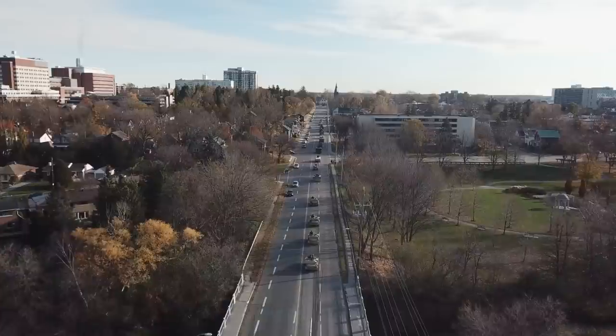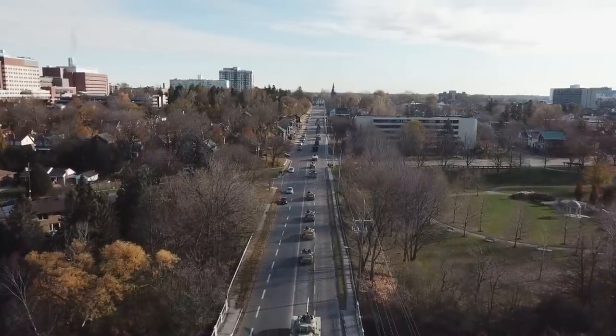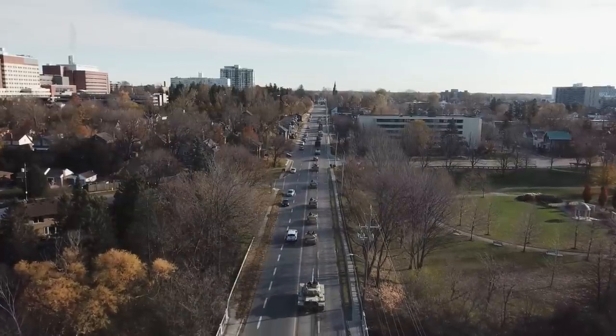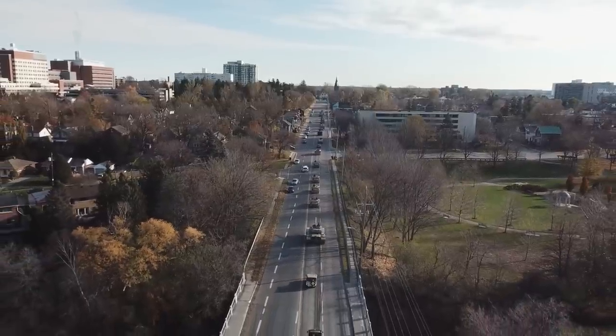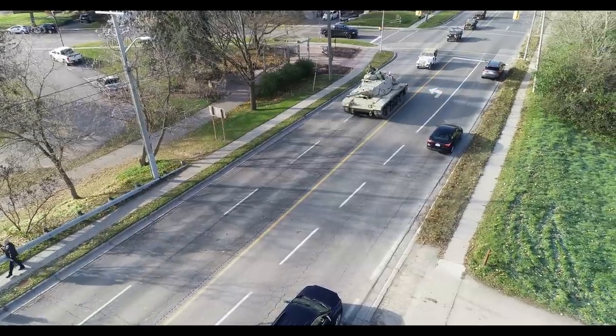There's a police car coming around on our left. Starting to smell something burning. I hope it's not us.